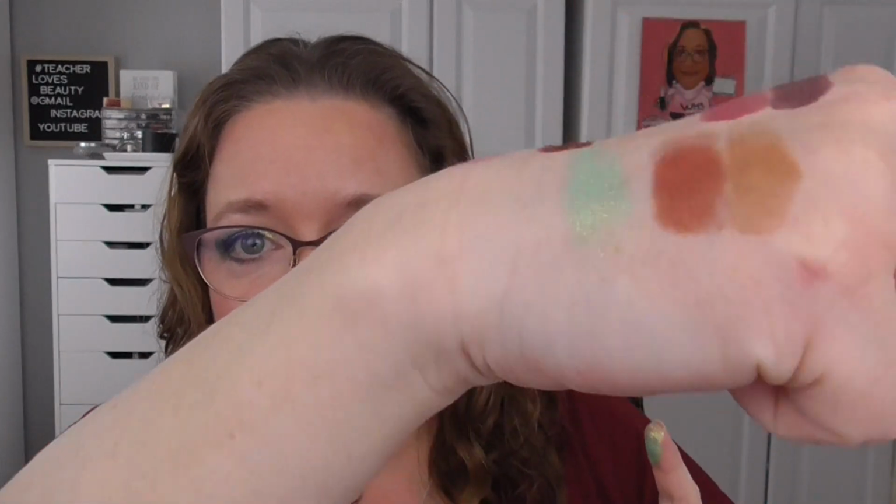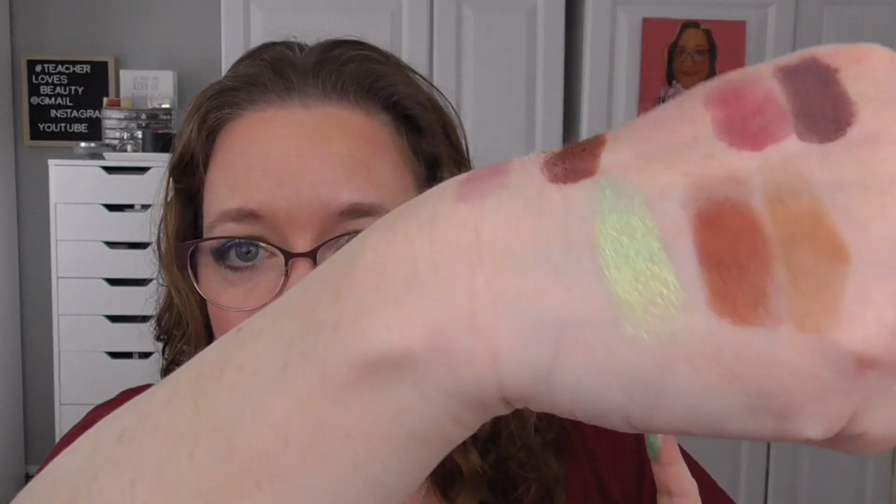The first one is this shade Emerald City. This is absolutely stunning. I actually have it all over my lid, well, in the inner part of my lid today. It is so gorgeous. Look at that. I mean, beautiful.